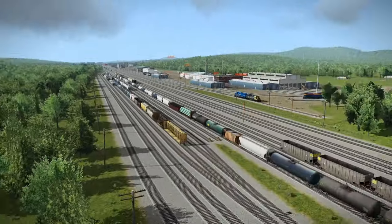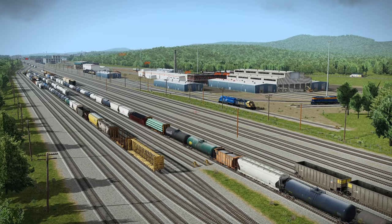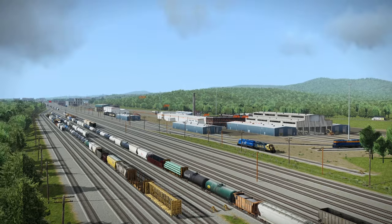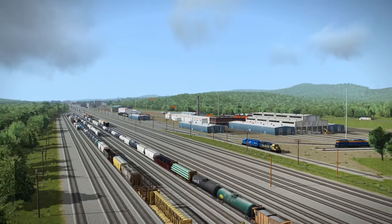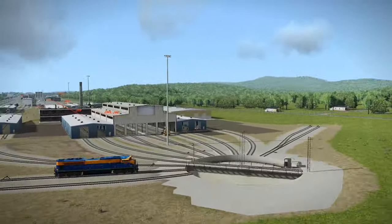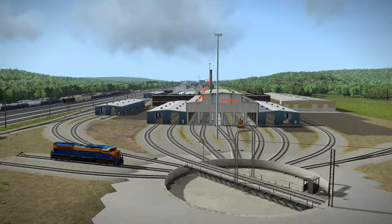Now, the Rose Yard can get pretty busy with trains coming and going, but by and large, I think it's mainly just for locals, stuff being transferred or ran down into the Hollidaysburg branch. And that's just about it. I don't think it's a very busy yard, so to speak. So let's see. And here we have, I'm sorry to laugh, but here we have the Juniata shops.